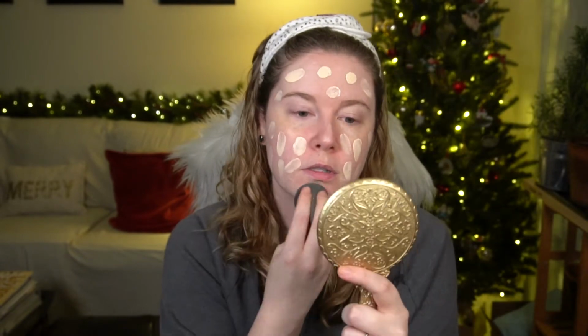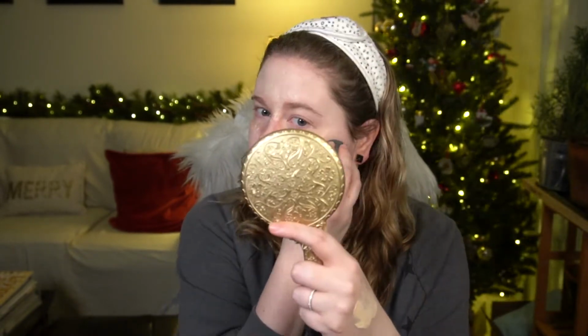This might be a little light for me now even. Okay, so I'm going to blend that with my Beauty Blender. I don't have any tools from Fenty. Yeah, I think this shade might be a tad light. It's been a while since I've tried it.